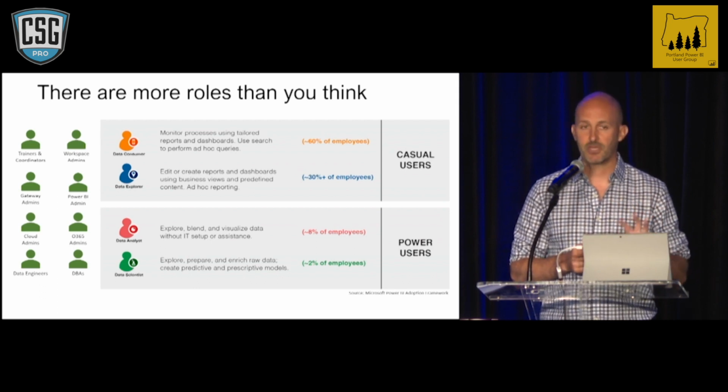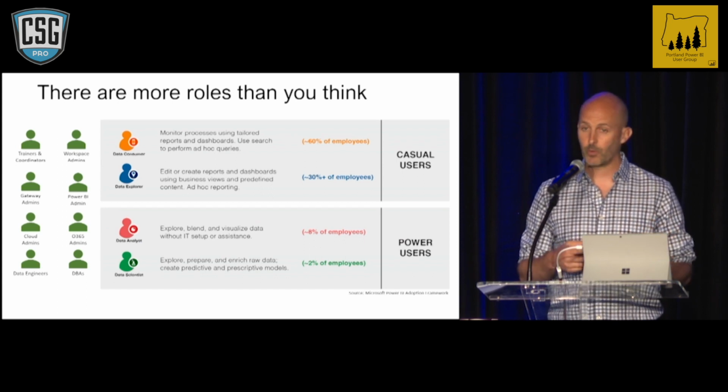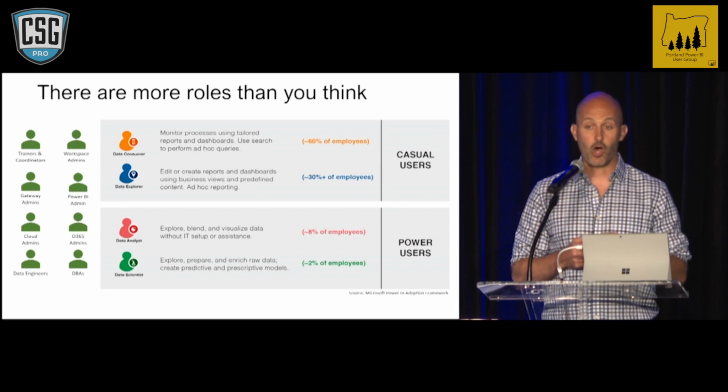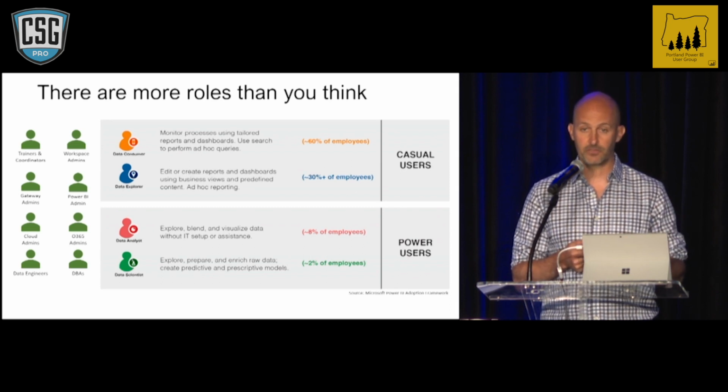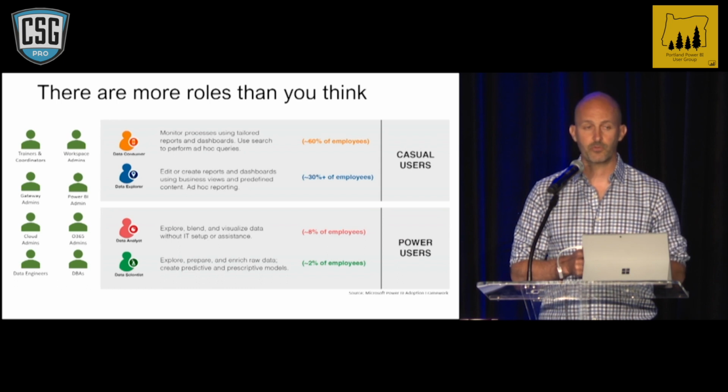There are a lot of roles missing from that. Depending on the size of your company, either people are going to be wearing a lot of hats, or you may have different people around the company all collectively chipping in to your deployment. So trainers, for example, we've partnered with CSG. They've done a lot of our training, which has worked out really well.